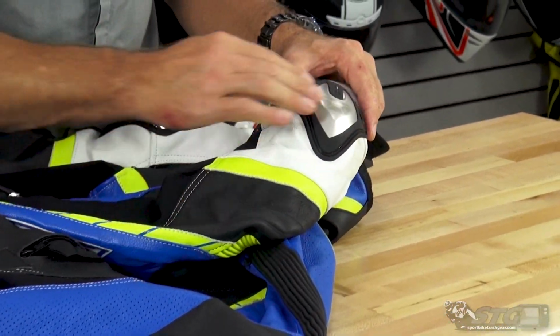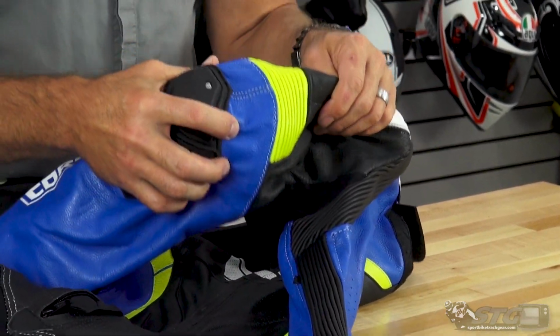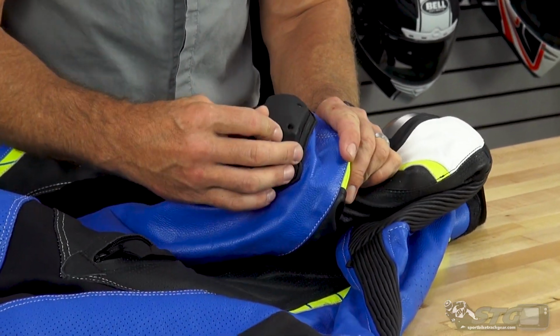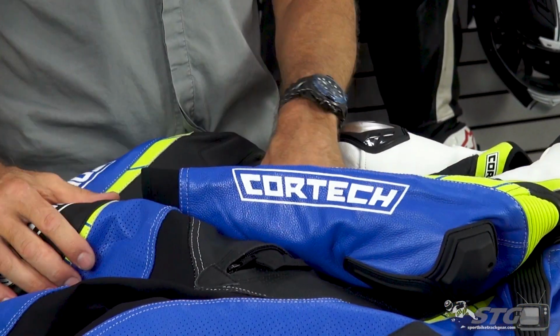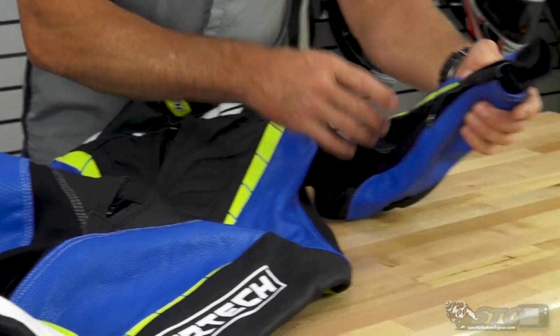External shoulder slider with a little metal plate, Cortech logo. Motion panel here in the elbow. They've got an elbow slider external. Looks like that's replaceable as well. It just kind of screws on. That is built in, so if you can corner low enough to drag that bad boy on the ground, we can get you a replacement puck.